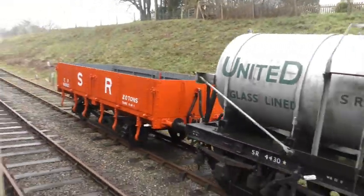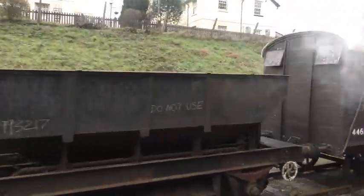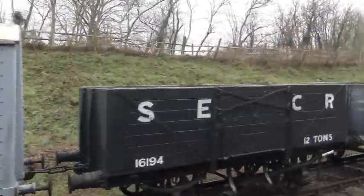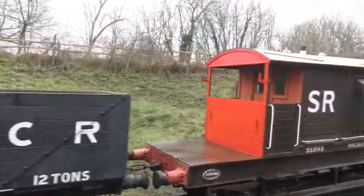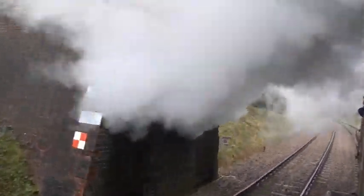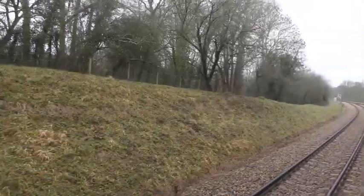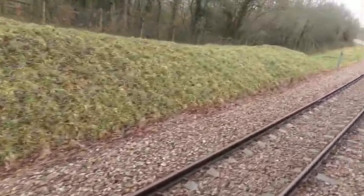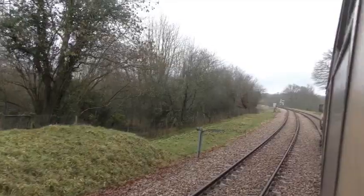Seems like fixing up that engine and the station. Southern Railway. Greendale rockets going South Eastern and Canterbury. Greendale rockets going single track.